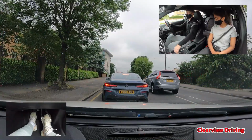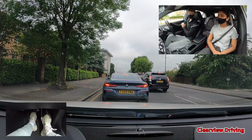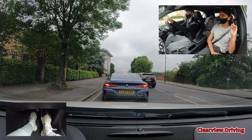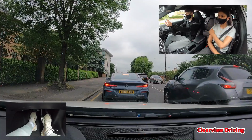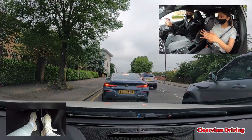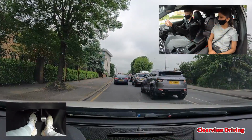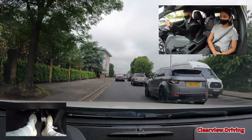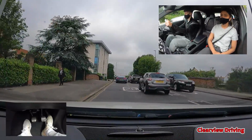On that last roundabout, why do we need to use the mirror before we signal there? Just because there could be something coming past. Yeah, in case someone's trying to pass on your left, right? Now on that last roundabout, there isn't really enough space for two lanes, but usually that's where you'd have two lanes, and we would want to be on the outer lane at that point. So that's why that mirror check is more important. Just be careful of that car there a bit.